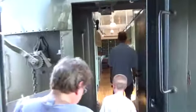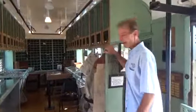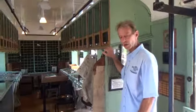The second car. It's a post office on wheels, and this was known as the RPO car.